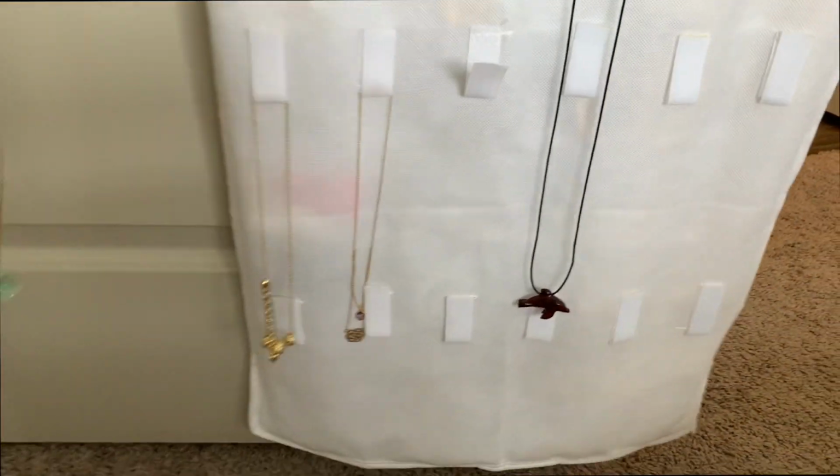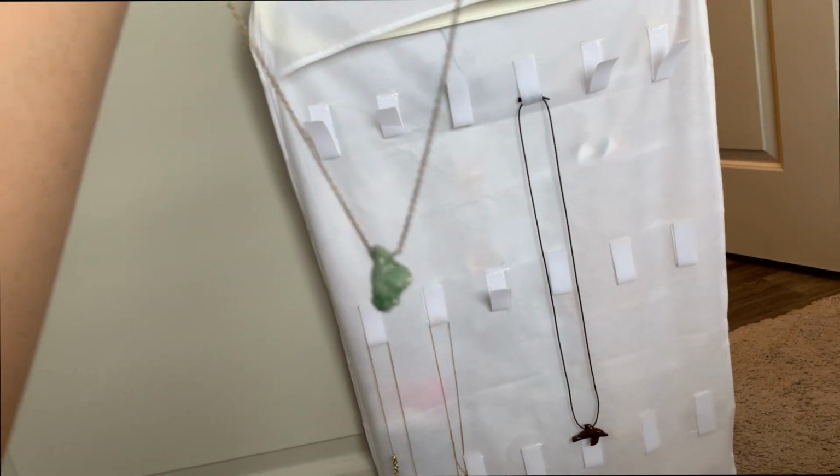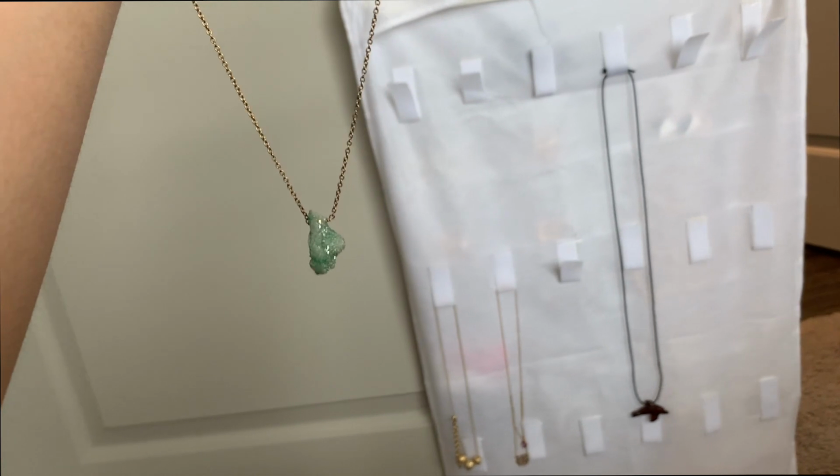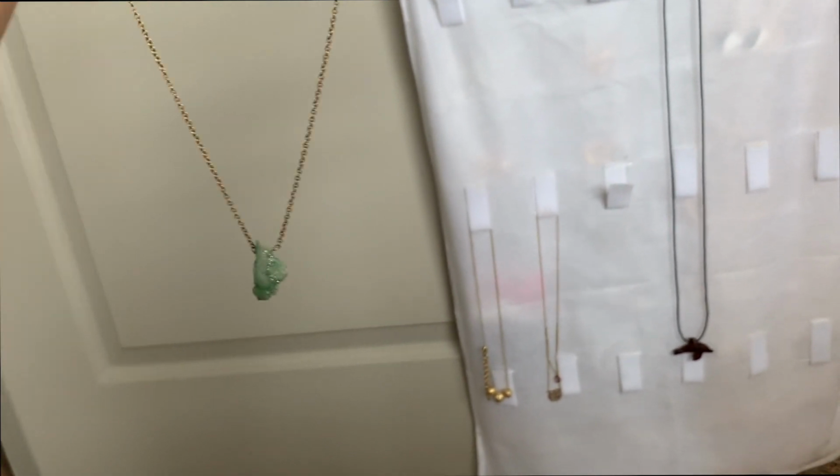This one is beautiful, but again, I don't wear it. It's a gorgeous little stone. I don't know what exactly it is. Sorry, it's not focusing, but it's beautiful, but I don't wear it, so I'm just so torn. I don't know what to do.